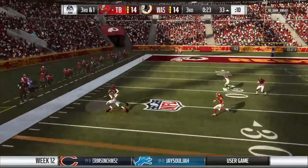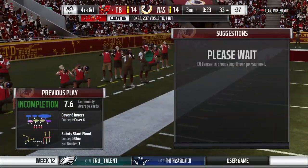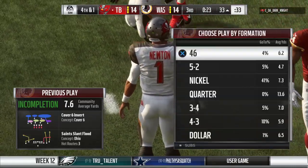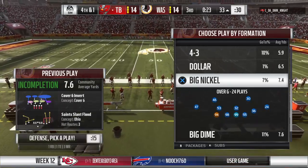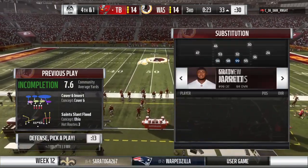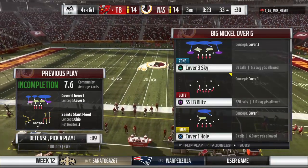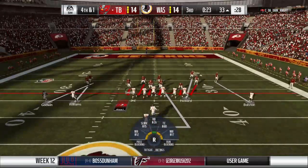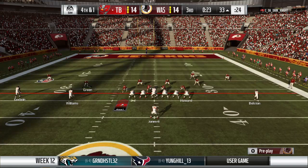Newton looking to throw on 3rd and 1. And that is incomplete. So it looked like maybe his 3rd or his 4th read on his progression. Just trying to find his outlet man that time. Ends up leading him just a bit too much. So they'll say no to the 50-yard field goal try. Instead, the offense out there, they're going for it.